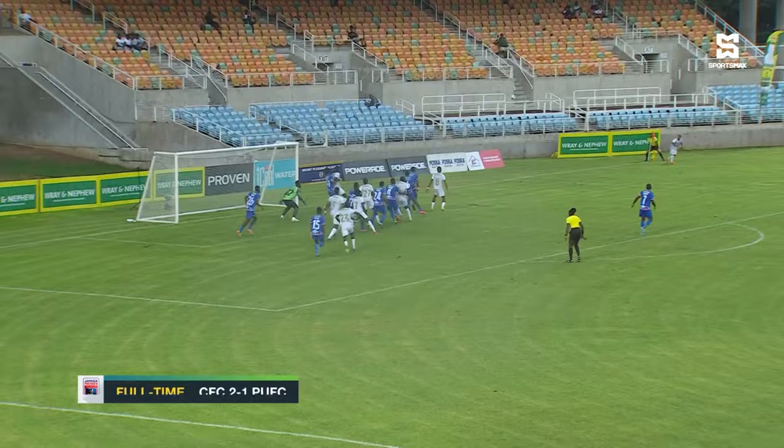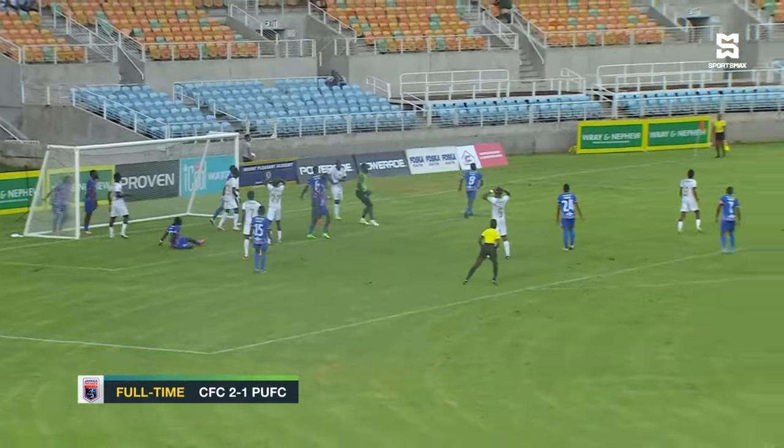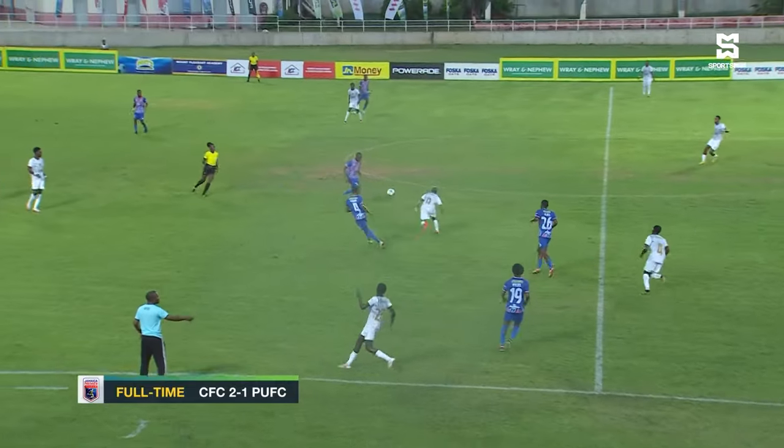So first half highlights, well, full match highlights. Russell missed that one, but then Howell, who had a good game for Portmore, cleared off the line. His goalkeeper didn't cover himself in glory there. And then this was the game's opening goal.